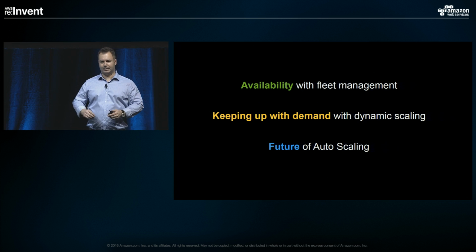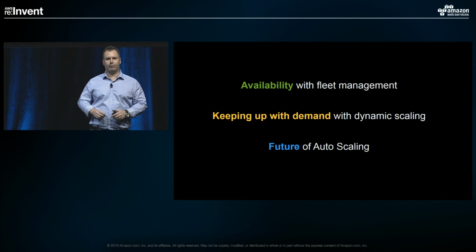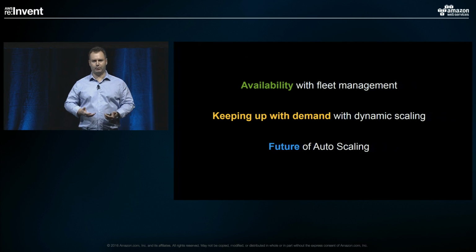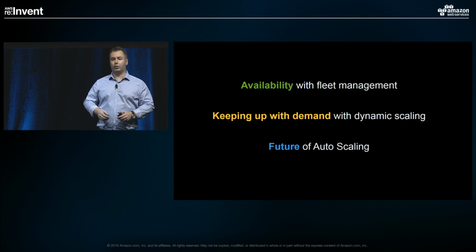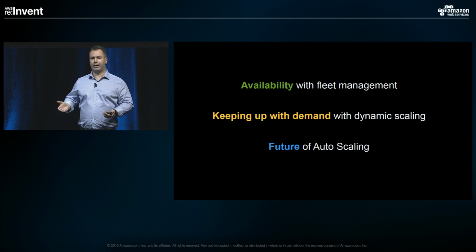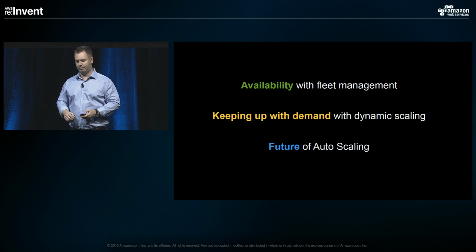And when we get to this section, it's going to be a special treat because my co-presenter today is from NASA's Jet Propulsion Laboratory, and he'll tell us about an extremely compelling application of autoscaling's dynamic scaling, which I think you'll find very interesting. Then we'll wrap up. I'll give you a glimpse into the future of autoscaling and how we're making that future real already today.